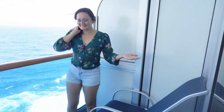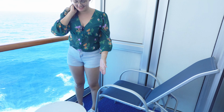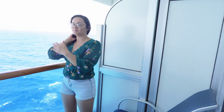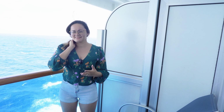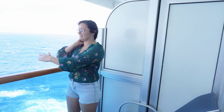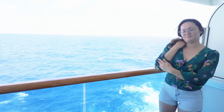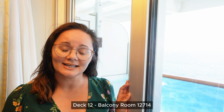Okay, so this is the balcony. It literally has 2 little deck chairs and a little coffee table. It's super nice having a balcony though, compared to, let's say, an interior room where you have no view. This just gives you that big wide open space, so it does make the room feel more spacious. So that's always a bonus to have that. Hopefully that gave you a good idea of what the P&O Pacific Encounter balcony room is like.